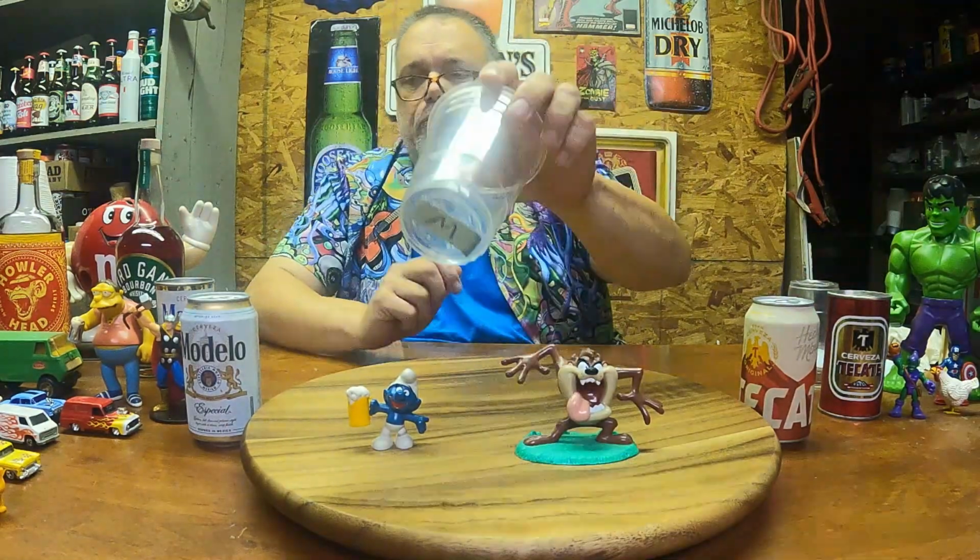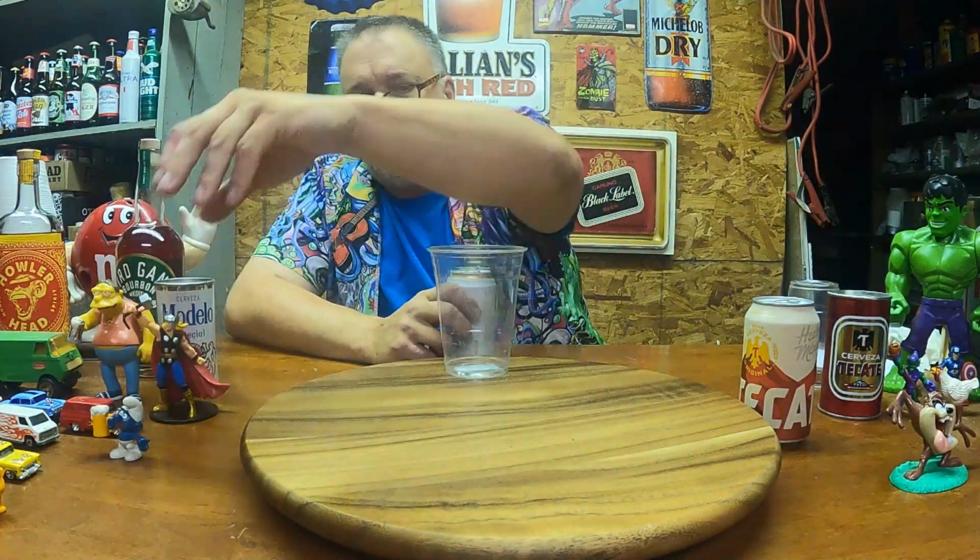This cup has an M for Modelo. Let's go. Got to move the Tasmanian Devil and the Smurf. Get them out of the way. I had these cans in the freezer for about 15, 20 minutes before I came down. I still have a few flies around here, but most of them are gone. But I see one right now.